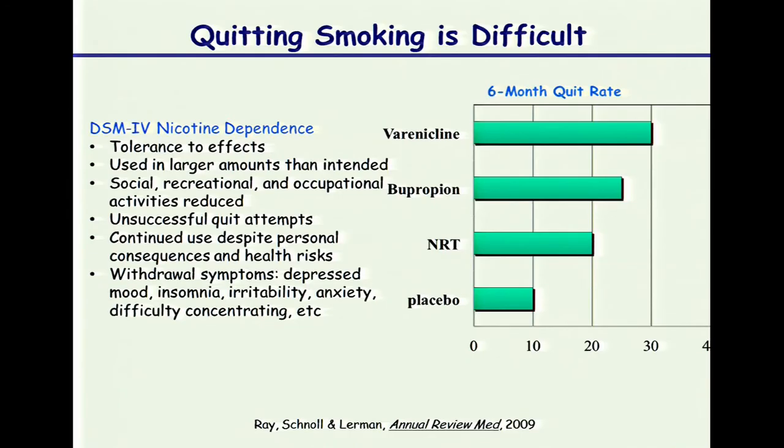Now, it's surprising, though, that despite a great deal of support going into the development through pharma and also NIH for the development of therapeutics, there are really only three classes of medications that are FDA approved for this, despite this being a significant public health problem, despite the fact that still, other than maybe in California, nationally about 1 in 5 individuals continue to smoke. But we have only 3 approved approaches. And as you can see, they help people quit smoking, but they're imperfect.